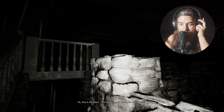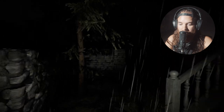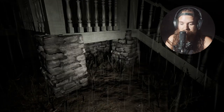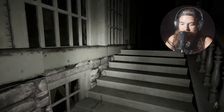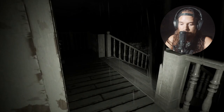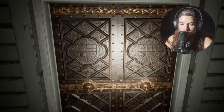Find a way in and check the entire house. Okay, so from what I've gathered in my brief research, we are a part of a paranormal investigation, and there's a spooky girl haunting this house, I guess. And I think we have to collect some dolls or something. I don't know. Okay. Front door, open.